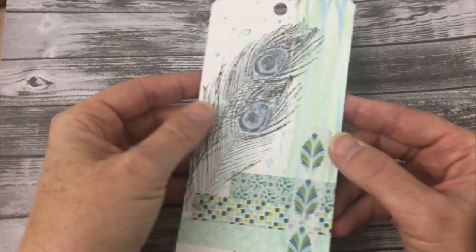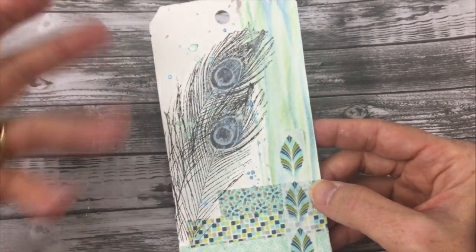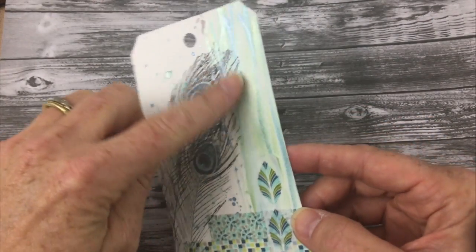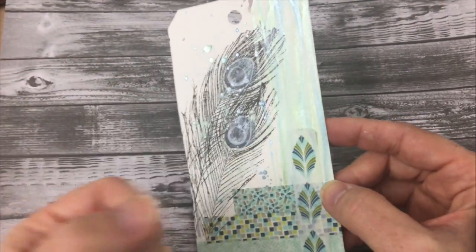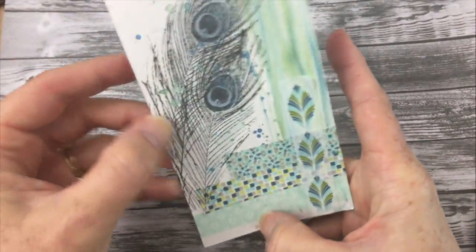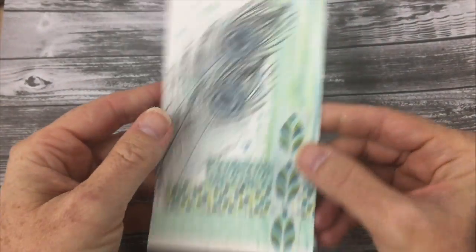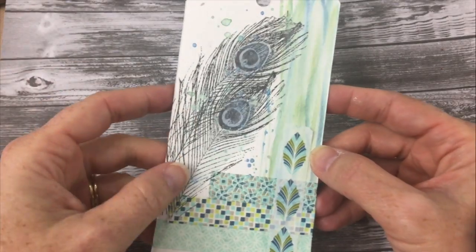I also made this tag as soon as I got home, utilizing a lot of the things I bought all in one. So here we've got that beautiful peacock. I stamped it twice. I used some of the Gansai Tombis to make this stripe. I also did some speckling with it as well, and then I used the washi tapes to create a border. And then obviously I was eating some chocolate and I got a little smudge on the bottom, so that's value added. But I like this so much, I'm actually going to replicate it into a card.